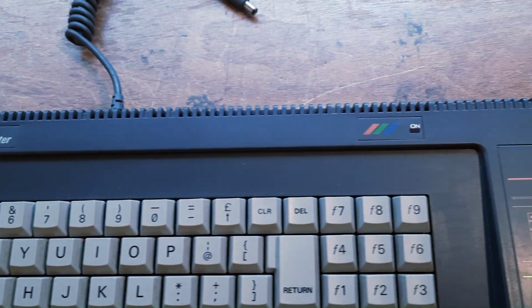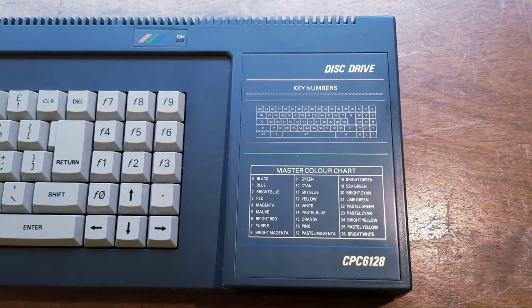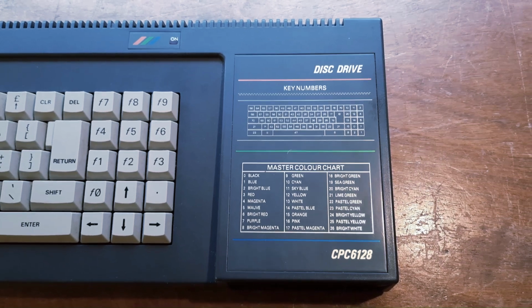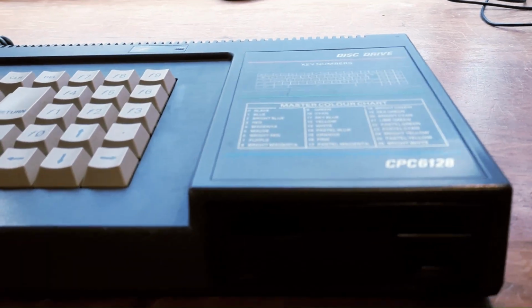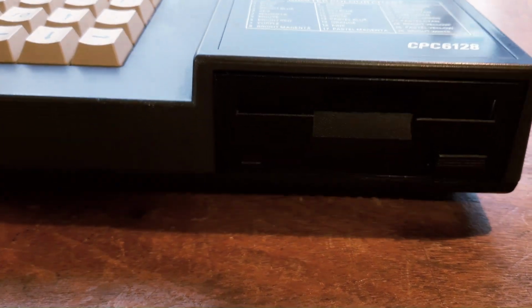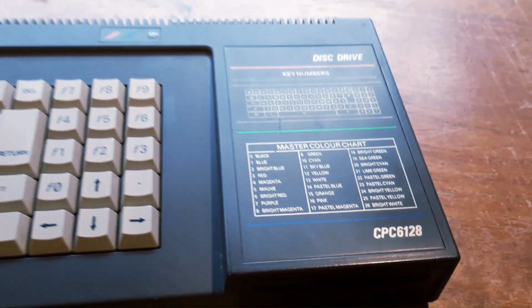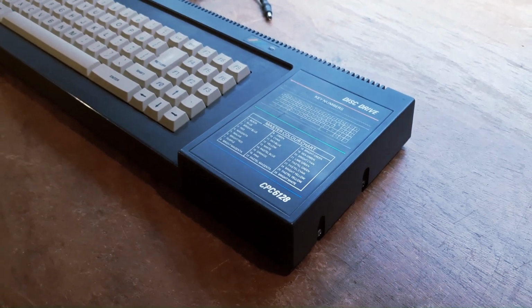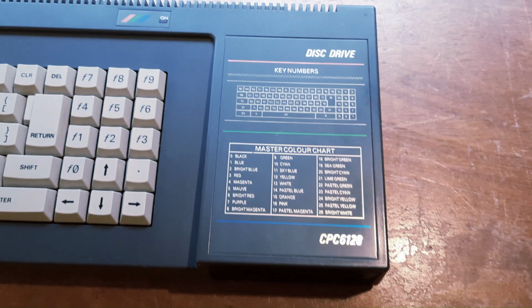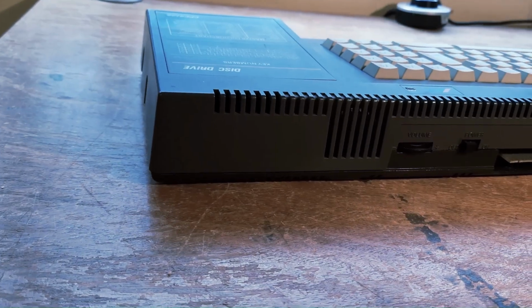So there's the name. There's a little indicator that power's flowing there. On top of the disk drive, it's got some handy codes that might be useful for programming stamped on there to do with colors and keyboard codes. Now I'll just try and show you, I'll have to lift this up. I'll show you the front of the disk drive. There it is. It's a 3-inch disk drive, and I'll talk about the 3-inch disc that this unit uses a little later on in this video. Coming around on the right, you can see a couple of screws that just hold the disk drive in. Again, those helpful codes. Not sure how many people would actually use those, but they're there anyway.